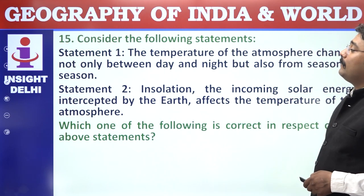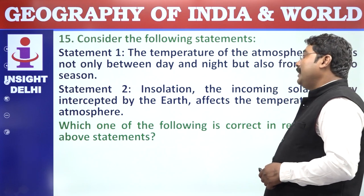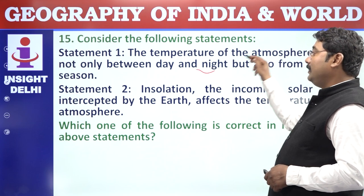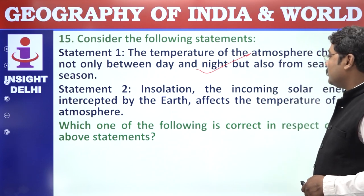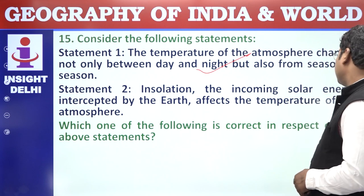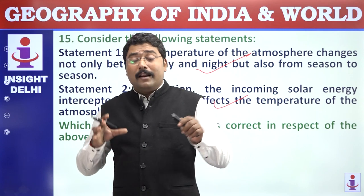Consider the following statements. The temperature of the atmosphere changes not only between day and night, but also from season to season. Yes, it's right. Insolation, the incoming solar energy intercepted by the earth, affects the temperature of the atmosphere. Yes, and this is also right.